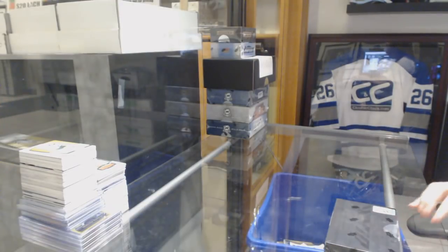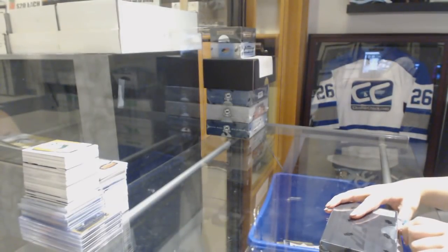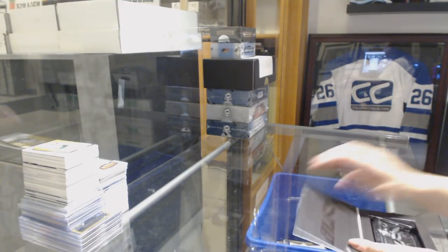On to the 16-17 Black. I just need to fix this. It's going to drive me nuts. There we go. Did you refresh, Derek, or did it just fix itself?